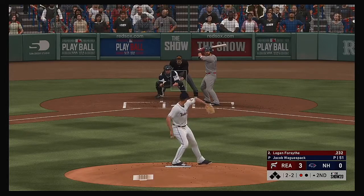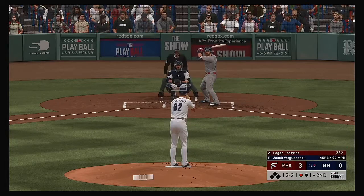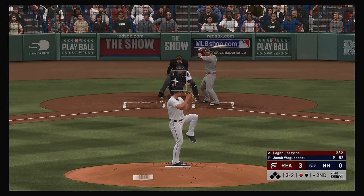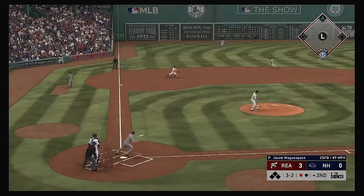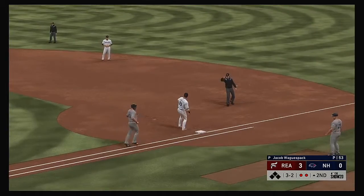Here now the 2-2. Doesn't get the zone. Count full now. Not a time to fool around right now on a 3-2 count with the middle part of the order coming up. Expect a good pitch to swing at. Throw on to first, two gone.